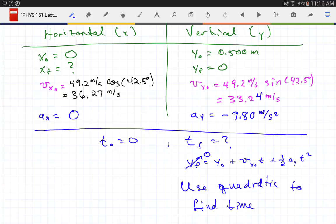So you take those and you say, I didn't even need to know what the negative time was to know that it's not possible for the ball to hit the ground before I hit it with the bat. Hence, it's the positive time.